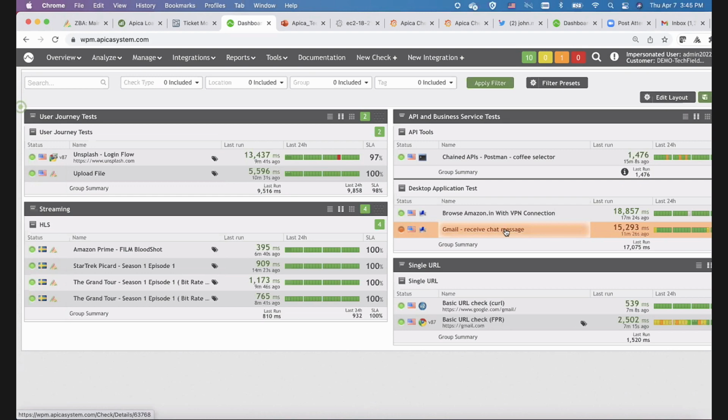We have a real-time messaging check in Gmail. So we have 2 Gmail windows, and we're sending messages back and forth and measuring that we receive them in a specific amount of time. And then we have 2 very simple checks here that are only hitting one website, one single URL, like a curl basically, and one full page render where we only hit the start page of Gmail.